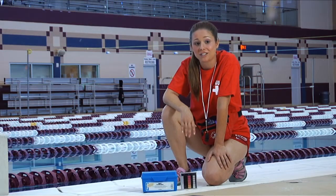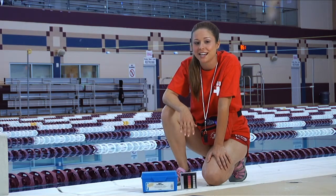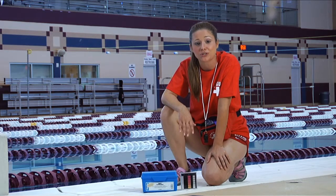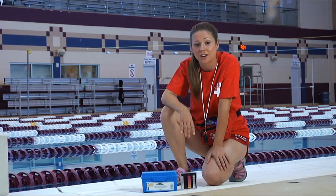As you can see, all types of entrapment are completely preventable. So make a VGB compliance check part of your facility's daily routine, just as you check your equipment, pH, and chlorine levels. It takes just a few minutes, and it's one of the most effective things you can do to keep your swimmers safe. As water safety professionals, we know what to do in an emergency. But the best way to protect our swimmers is to keep those emergencies from ever happening.